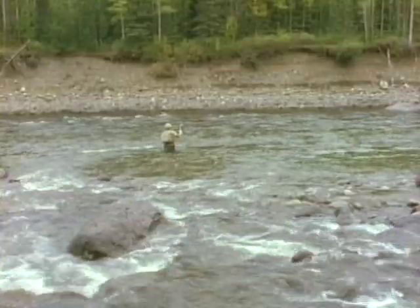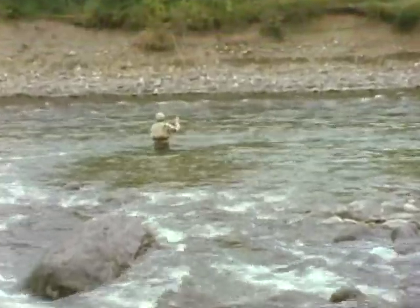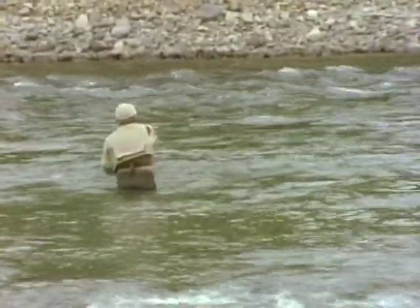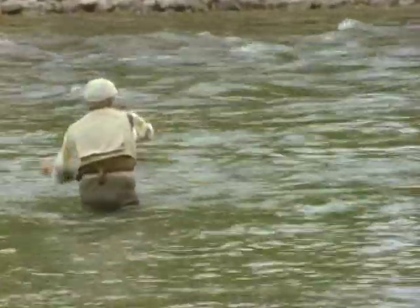Okay, I fished all the way down from the top, and I'm fishing deep here, so I've lost a few flies, and you have to expect to do that when you fish deep, heavy water like this, and a lot of rocks on the bottom.